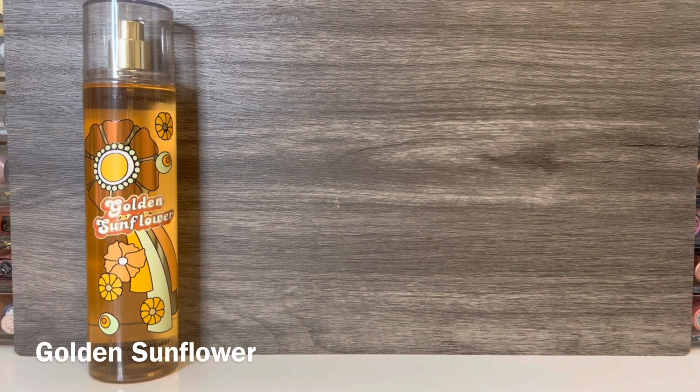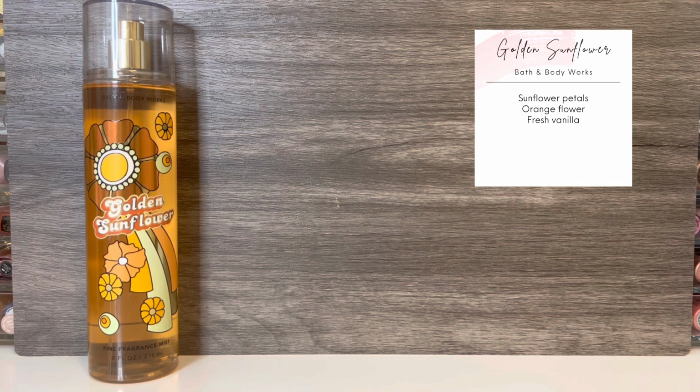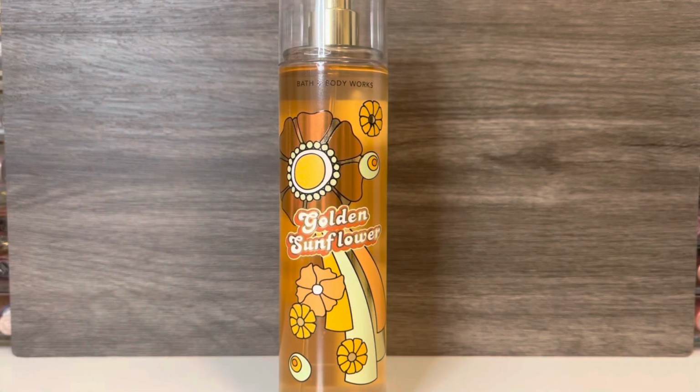Next is Golden Sunflower, which comes in the yellow and orange accented bottle and is a re-promoted scent. And this has notes of sunflower petals, orange flower, and fresh vanilla. And this opens very floral and just a little bit green. I'm not exactly sure what sunflower smells like, as I don't think I have any other scents with that note, but the orange flower feels more familiar and softens the greenness of the scent.